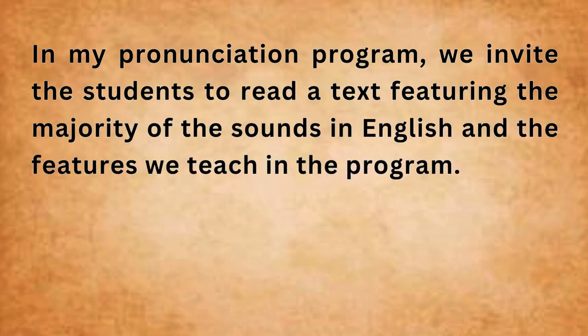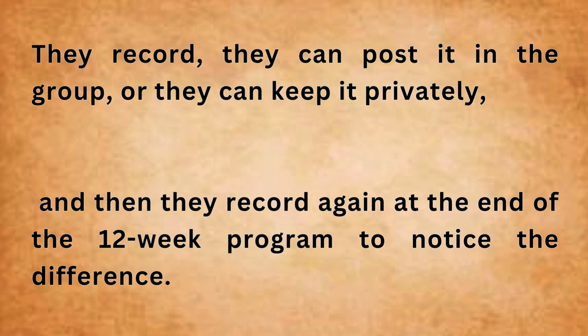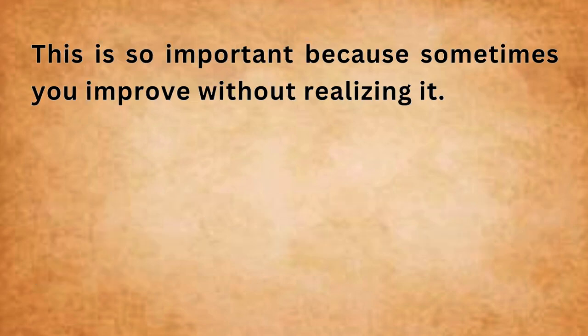In my pronunciation program, we invite the students to read a text featuring the majority of the sounds in English and the features we teach in the program. They record, they can post it in the group, or they can keep it privately, and then they record again at the end of the 12-week program to notice the difference. This is so important because sometimes you improve without realizing it.